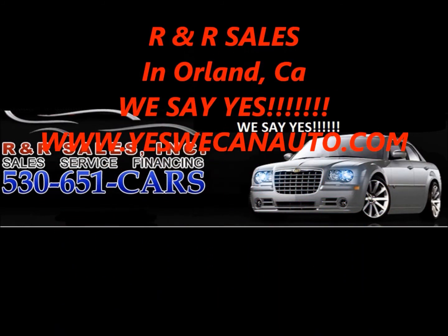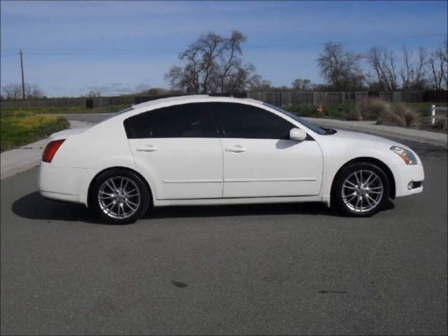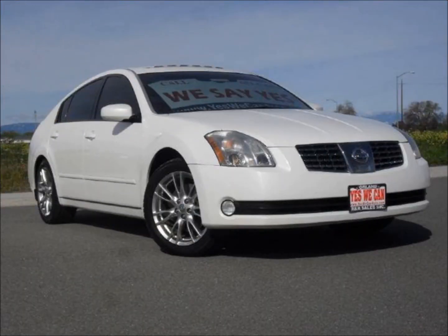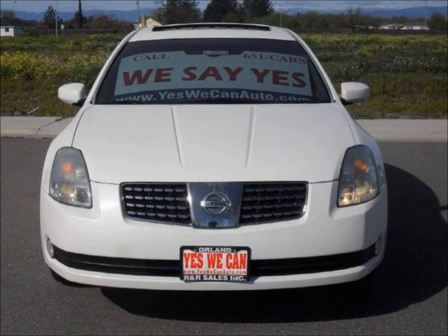Today I'm bringing you a 2006 Nissan Maxima. This car is gorgeous. It has a moonroof, it's all leather, it's white as you can see. It's been through a 115-point safety inspection and checked out great. It's smogged, it's been professionally detailed. It's ready for you to drive it home. How can we get you to drive it home today?